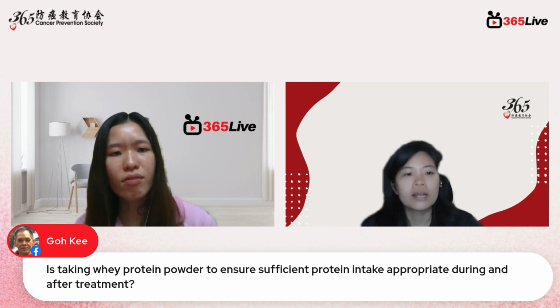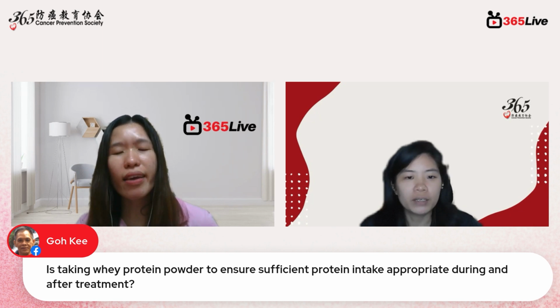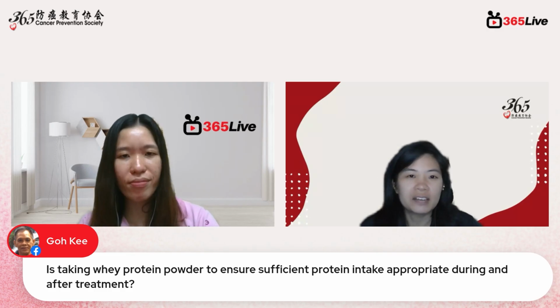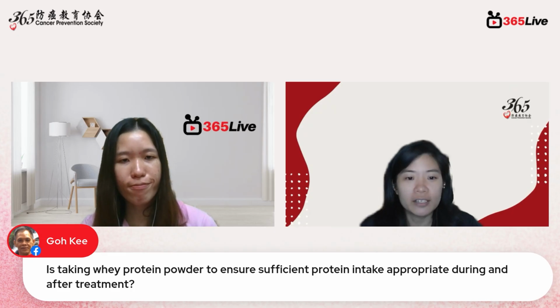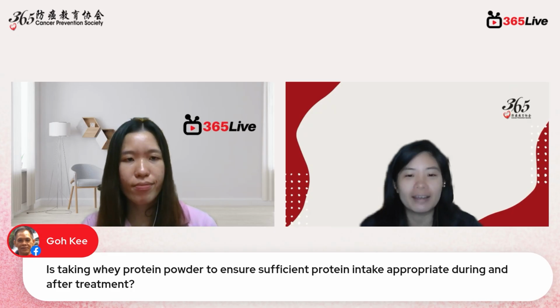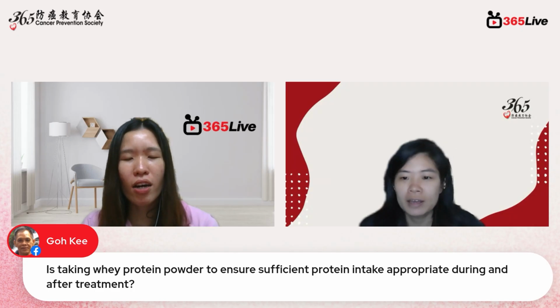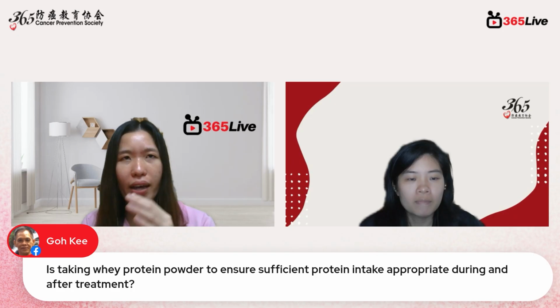So their physical condition and their ability to eat also matter, right? I guess in general it's always safer to consult your doctor or dietitian to see whether you need them before taking in all these supplements. Of course, I do agree that for some people there is a need to take protein powder.